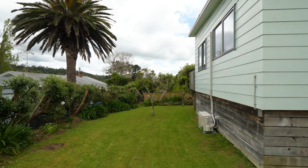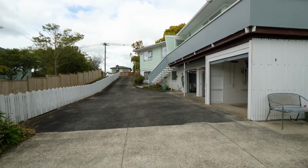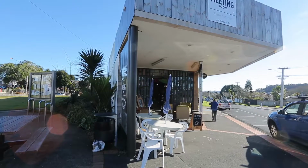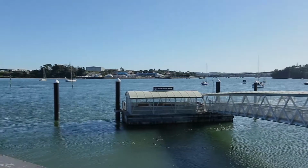The two houses are set on an 814 square metre freehold site with plenty of parking spots and enough space between the houses to feel private. Ranch Ave is a lovely quiet road in coastal Beach Haven, but close to the town centre and the ferry if you need to commute to the city centre.